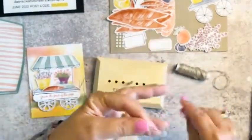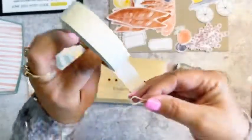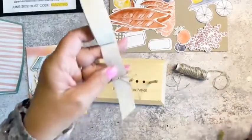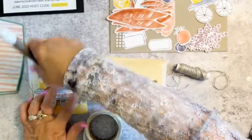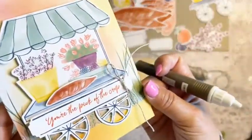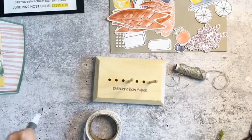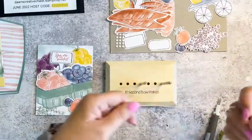And once again, trim the tails. Add a glue dot. And where did my, there it is, right in front of my face. Oh my goodness sakes, I swear, I lose everything in front of my face. All right, and there we are, card two, complete. And then where's the other one? This one here.